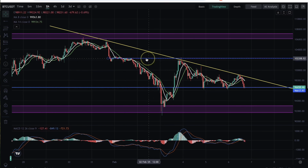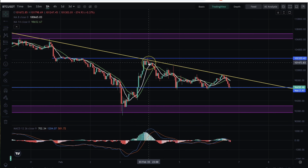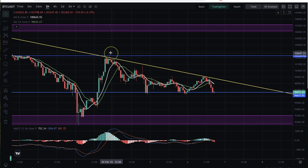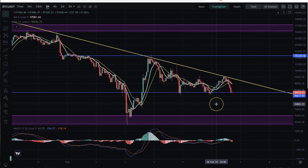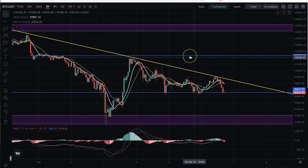Now we'll go to this area of rejection as well. I can take this here using price action because this candle is called a shooting star. But you can see it also crosses here. It means I can take a trade here. But I should be careful and take my profit here. But anyway, we're on the 1 hour time frame.